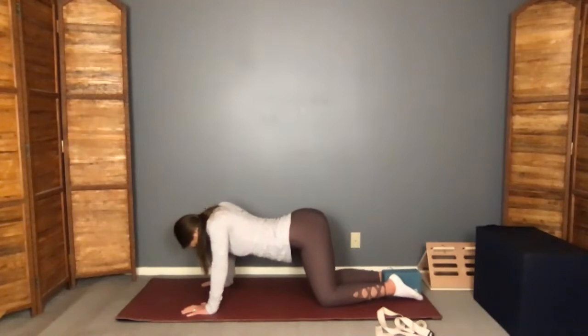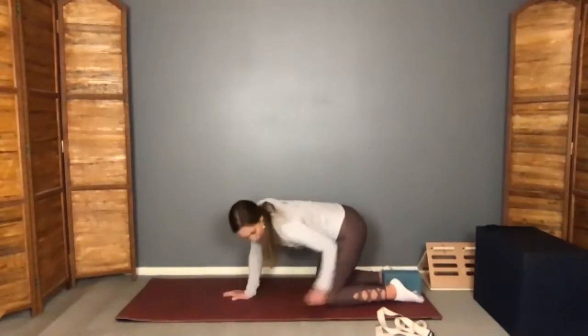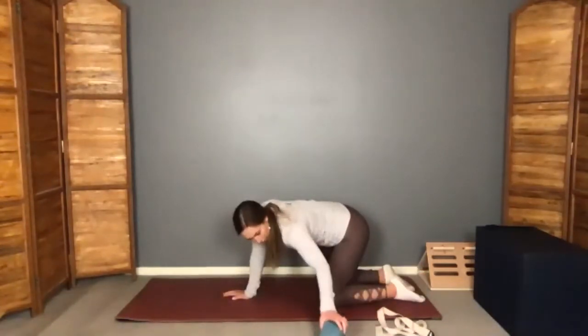This would be good for anybody that has a touch of scoliosis or pelvic rotation, or like I said, that's just been sitting with a tucked pelvis for too long. Awesome. Come on out of it. We're going to go the other way. Grab your strap.